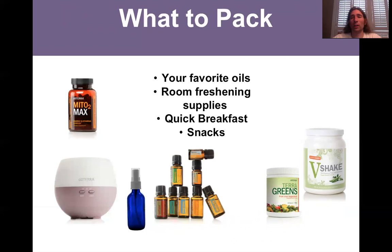So we'll bring an extra cotton ball or two, put some oil on the cotton ball, and then stick it in the vent. And it kind of acts like an air freshener in the room. It's not really diffusing anything, but it makes your room smell better.